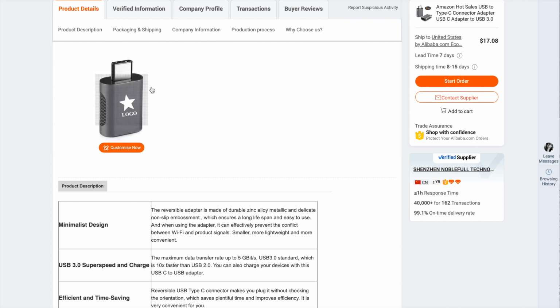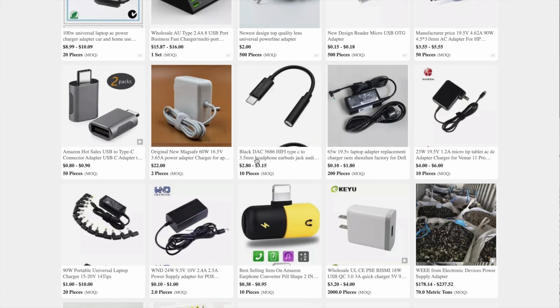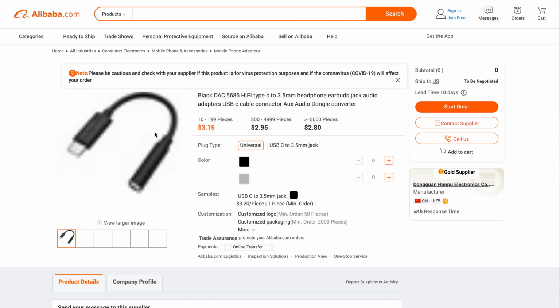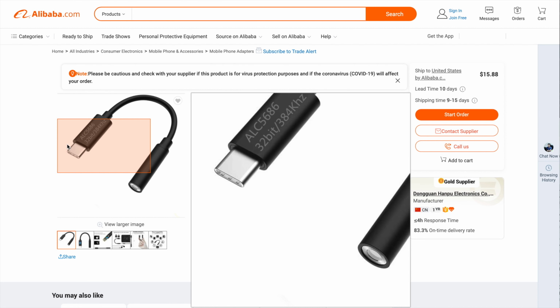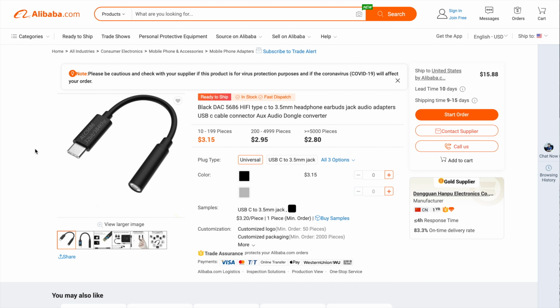What are some of the other cool top products? These little adapters for the 3.5 millimeter headphone jack to USB-C. So basically all the new phones out have gotten rid of the headphone jack. So these little adapters are pretty doggone handy. And again, you see them in stores for around $10 or so. And you can get them for as little as $3.15.